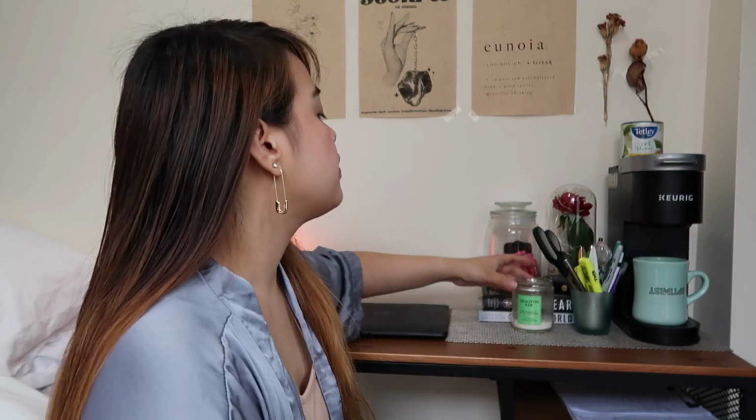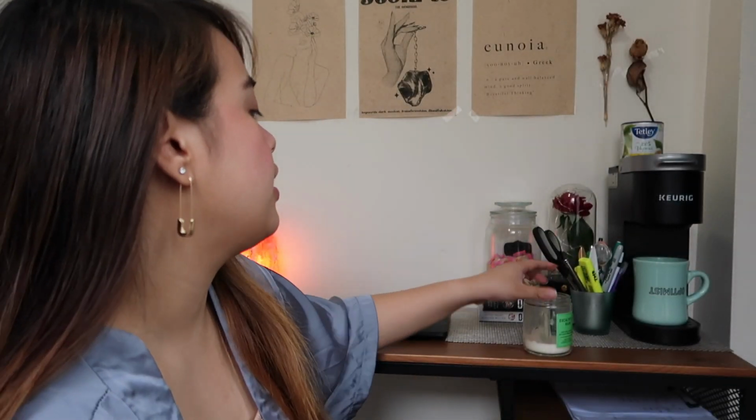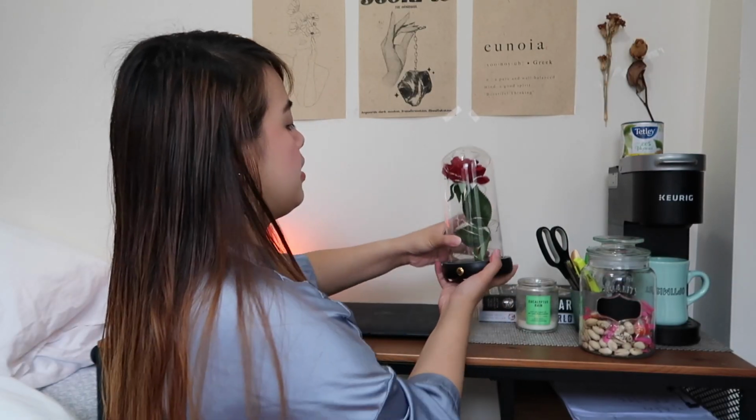Halo-halo na to actually. I have here my candle, but ubos na siya. I super love this eucalyptus rain from Bath and Body Works, and I just have this inside. So this is a white flower kapag masakit yung ulo ko. And nandiyan na lang siya, easy to reach. And of course, I have here the flower that my boyfriend gave me before when I moved in here.